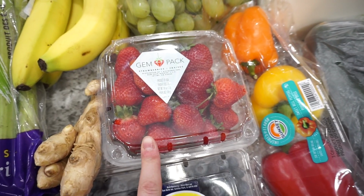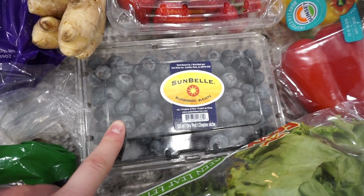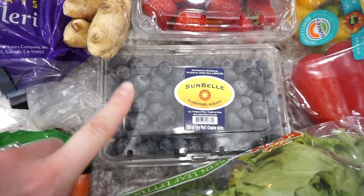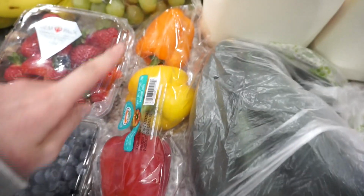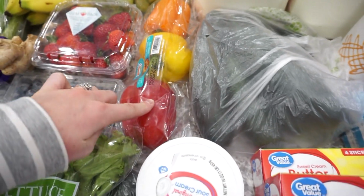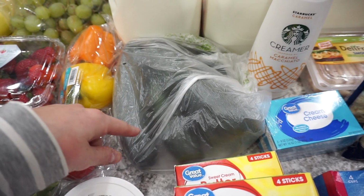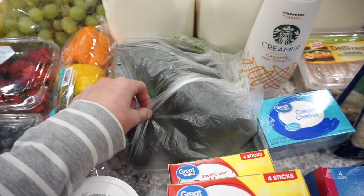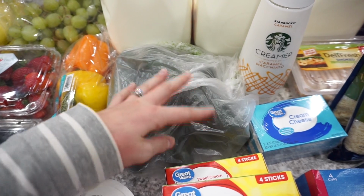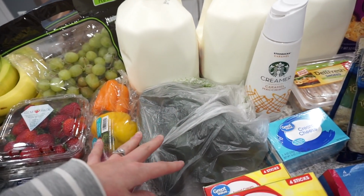I got this carton of strawberries. My son's gonna be super excited. Those are his favorite. And then I also got some blueberries because those are my daughter's favorite. And then of course I got the 3-pack of peppers. I get that every single time. Every single week we get that. I also got 5 cucumbers here. My kids absolutely love them. I will just peel them and slice them up, and they will eat a whole one of these between the two of them in one sitting. So we go through a lot of cucumbers.